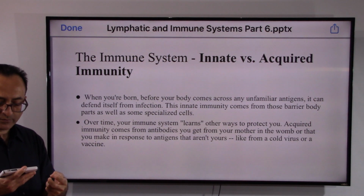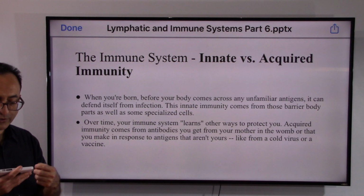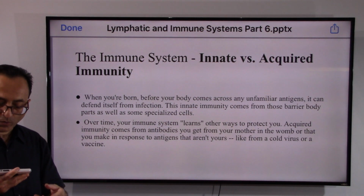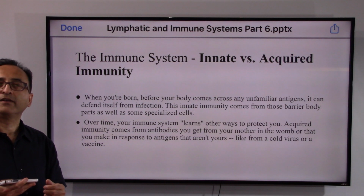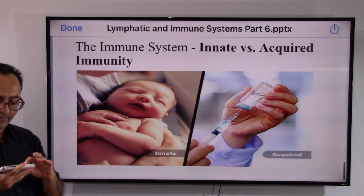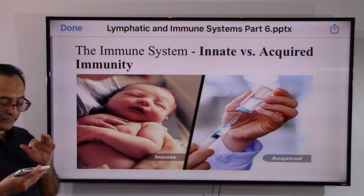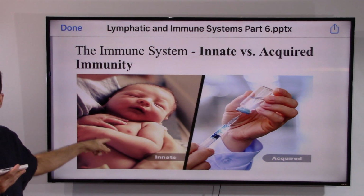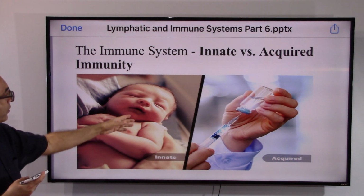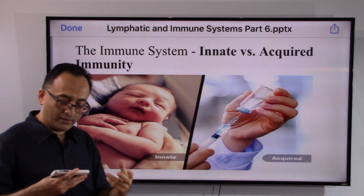Acquired immunity comes from antibodies you get from your mother in the womb or that you make in response to antigens that aren't yours, like from a cold virus or a vaccine. Okay? So this is one very important aspect, innate versus acquired immunity. If you think that this baby is cute, that's me. If not, forget it. And acquired is like you take the vaccine to boost your immunity.